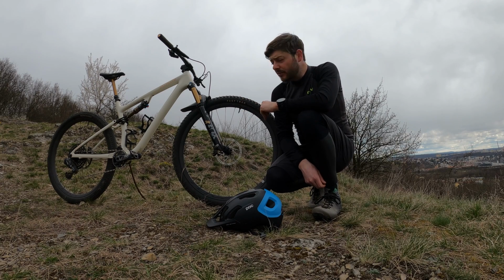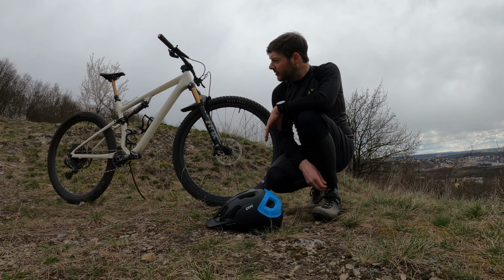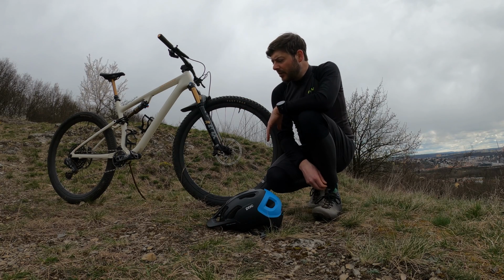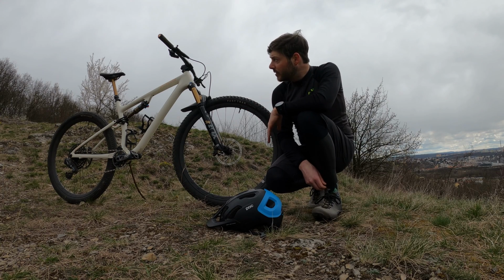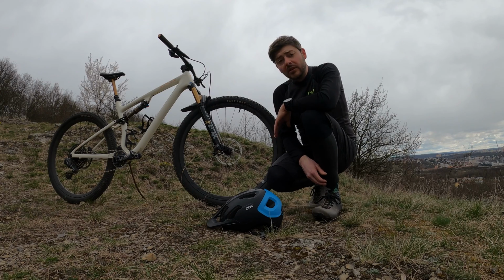I've upgraded from a 2019 Epic Expert, which is similar but different to this. That was one of the earlier Evo models of the Epic, and the geometry was still much more cross-country oriented. I'm about 5'9", or I think 177 centimeters, something like that, which means I would typically ride a medium, but I can also fit onto a large. So the 2019 Epic Evo Expert that I had was a medium, and I felt significantly more closed on it. It was a lot more nimble and quick.